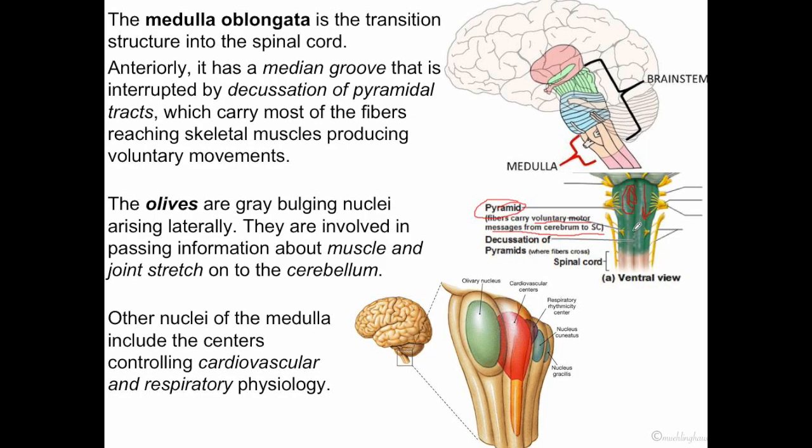So that's why. And then the next structure that's interesting is right down here, and that's a place where these fibers cross. The one side goes to the other, and the other to the one. That's why the right side of the brain controls the left side of the body. So that's known as decussation or crossing.